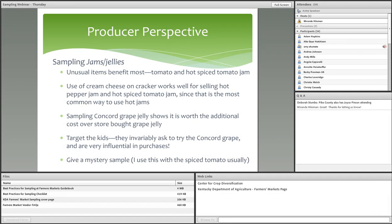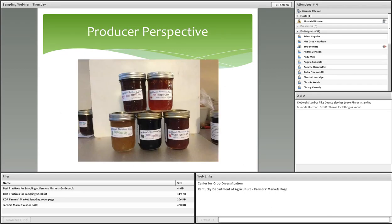And my husband gives a mystery sample, and usually he'll put out the spiced tomato and have people guess what it is. These are our jams. We make these jams on a commercial basis. We use the extension office in Woodford County.